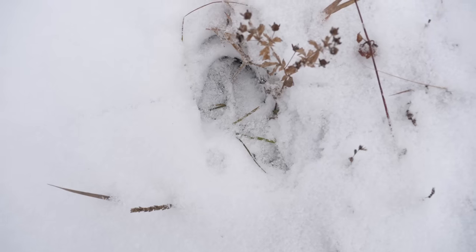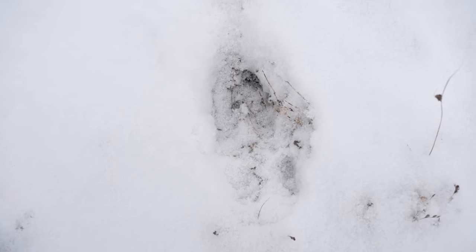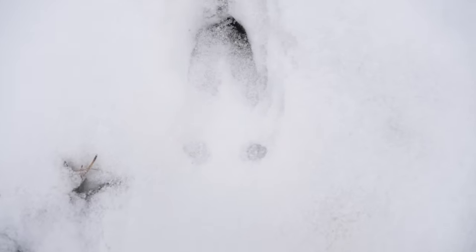Well, I found a good track here. It's a little after 8 right now. Nice buck, nice wide deuce, heavy track. That's a good one. There's a really good look at it right there. That's an awesome looking deer. We'll get after him.